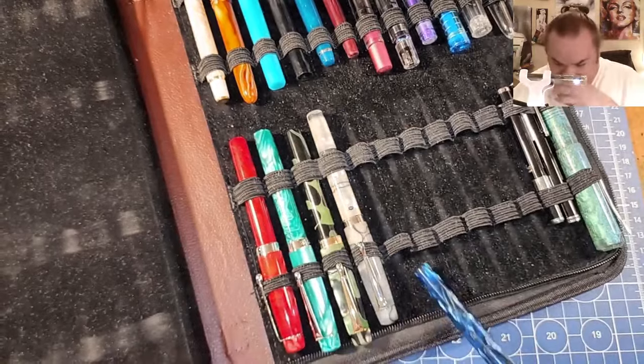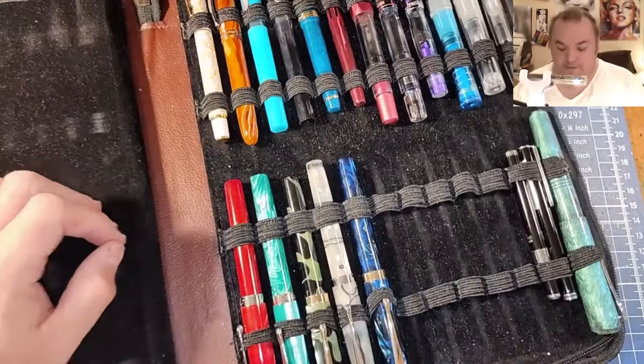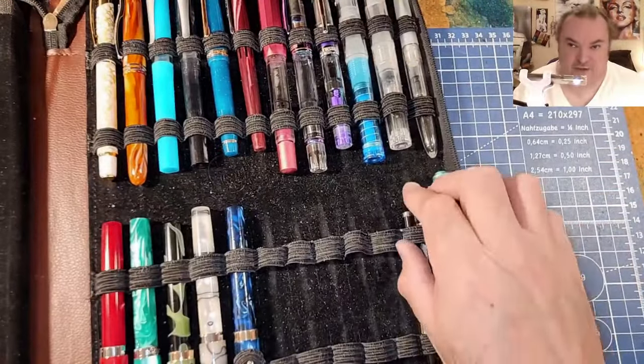We're almost done. Almost done with this section anyway.